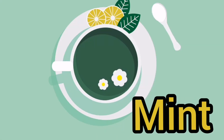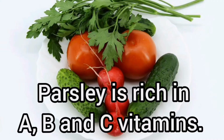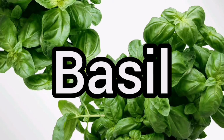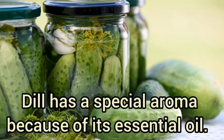Mint. If you make tea with mint, it becomes aromatic. Parsley. Parsley is rich in A, B, and C vitamins. Basil. Basil is the main ingredient of Italian pesto sauce. Dill. Dill has a special aroma because of its essential oil.